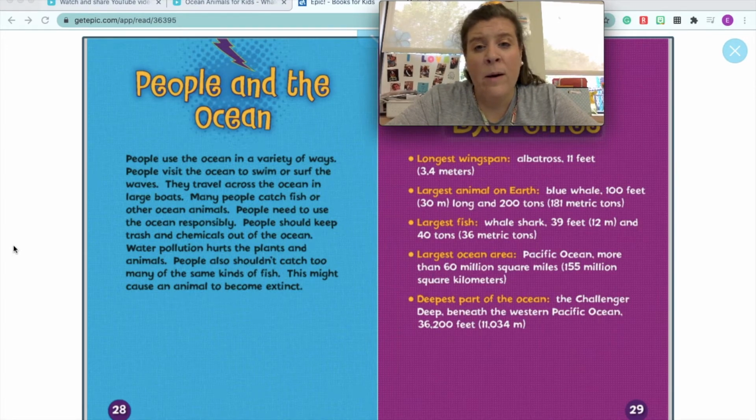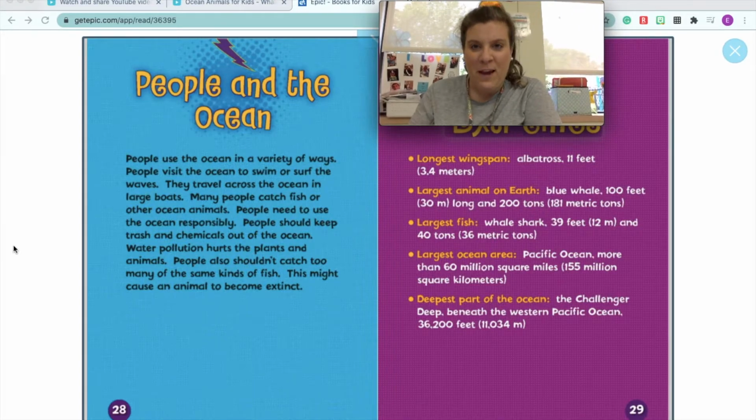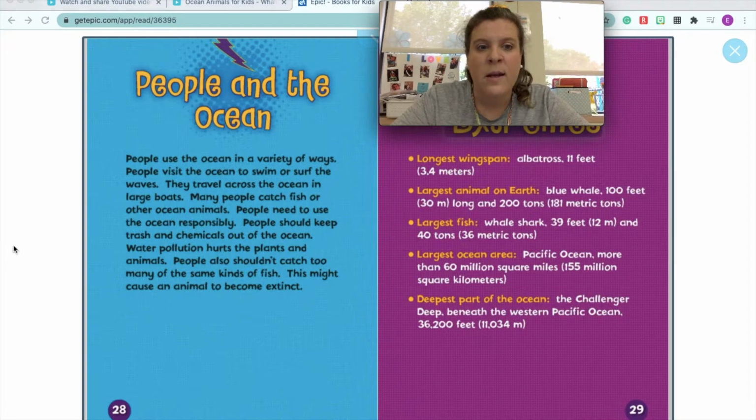And if we were talking about an animal that's extinct, it means that there's no longer any more of that type of animal. We do have animals, and we've talked about this in school, animals that are endangered, meaning there's not a lot of that type of animal, and they're usually protected. It means you can't hunt them, you can't try to capture them, because we don't want our animals to become extinct. So again, if you guys go to the ocean, it's fine to go and play and go swim, but we have to be safe.